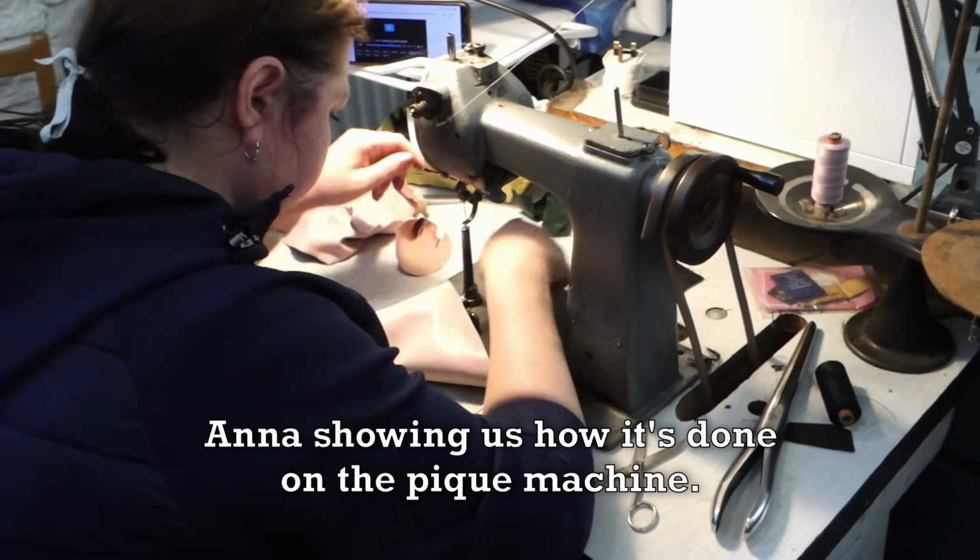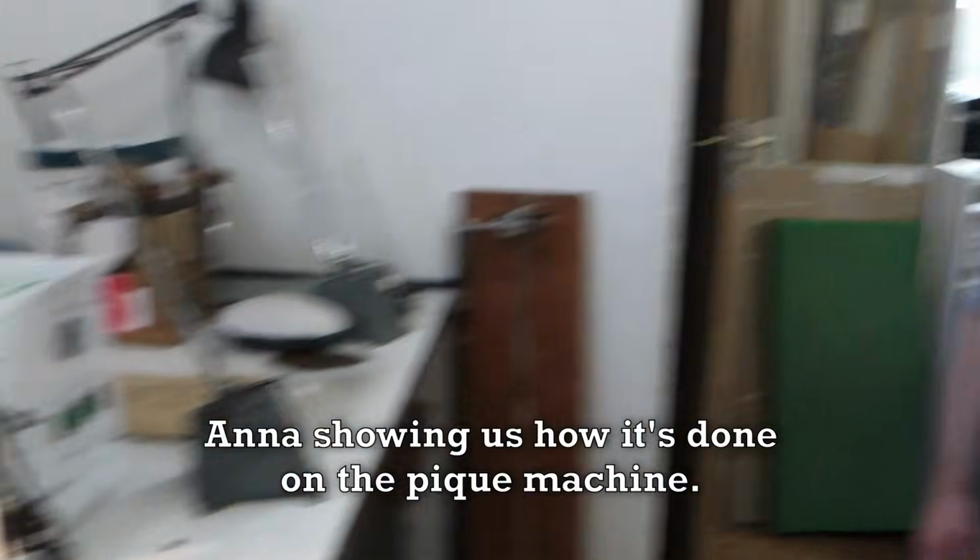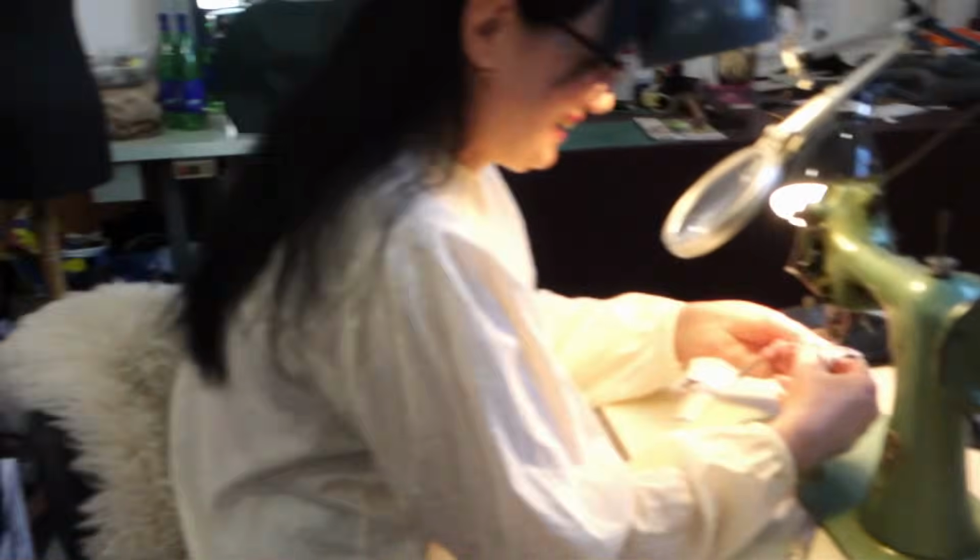That looks very complicated. It's magic. It is magic, yeah. Of the different machines we were talking about, the Peaky machine is the hardest one to use by a long way.